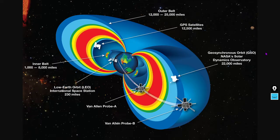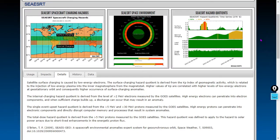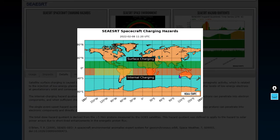So what you're looking at there is the free electrons in the plasmasphere, in the lower Van Allen belt primarily. Your GPS satellite is located at about 12,500 miles of altitude. And here are these charging hazards. These are caused by the high energy relativistic electrons. They can get all the way into the internal parts of satellites, causing them to charge up internally. The lower energy electrons are capable of producing surface charging.